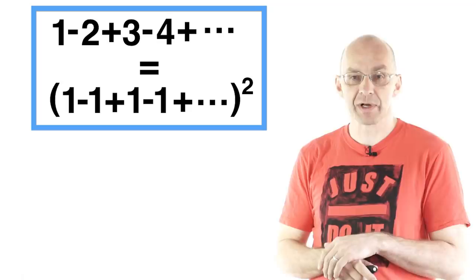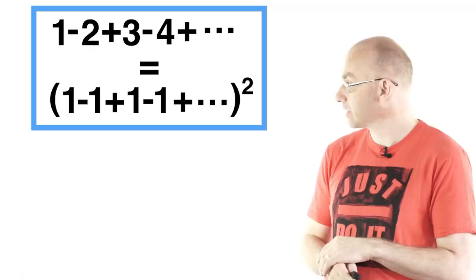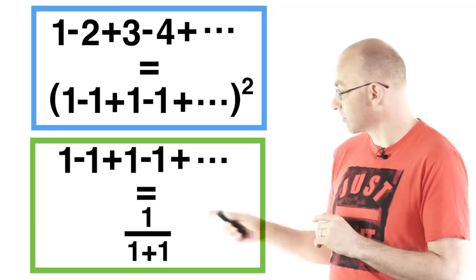the 1 minus 2 plus 3 minus etc. sum is equal to the 1 minus 1 plus 1 minus etc. sum squared. Okay, second ingredient is this here, that the 1 minus 1 plus 1 etc. sum is equal to 1 divided by 1 plus 1.